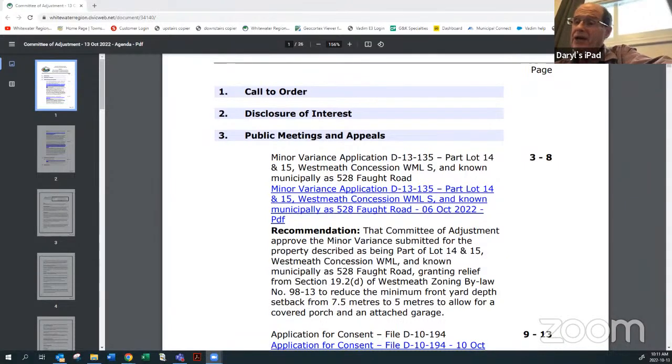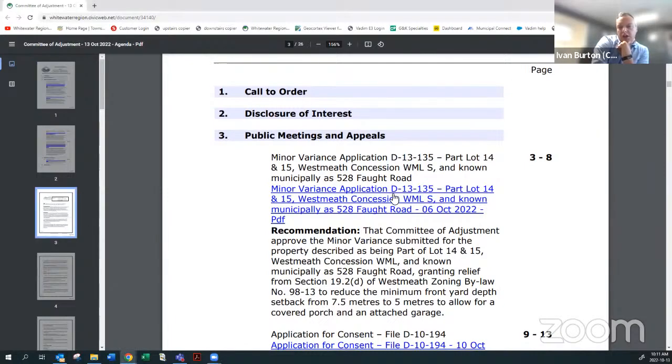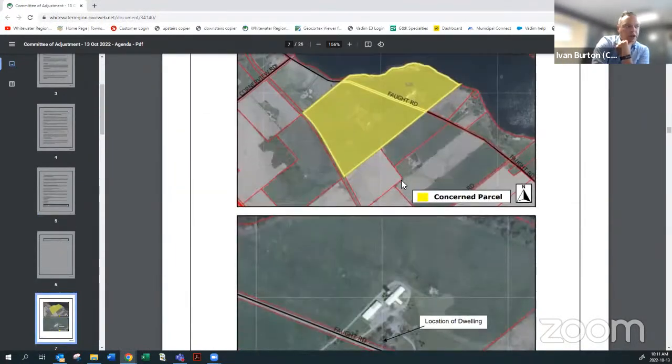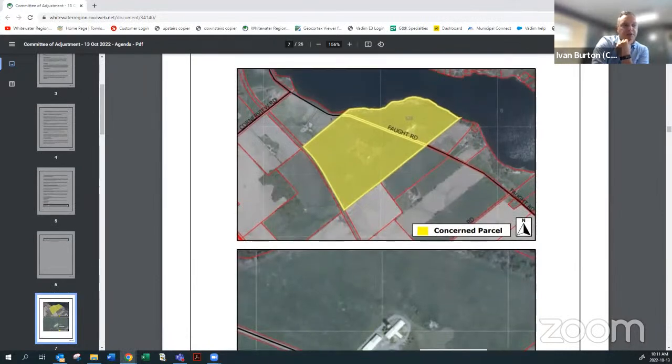Okay, we're all good to go. Yep. And then I'll pass it over to Ivan. Thanks so much. So basically this file, staff are going to recommend that we don't make a decision at this point in time, that the application be deferred. We got information as recent as yesterday regarding the road allowance on Fott Road. While the application here is to reduce the minimum front yard depth from 7.5 meters to 5 meters, we've gotten information that the road allowance is only 40 feet wide. So typical road allowance for local roads is 66 feet.